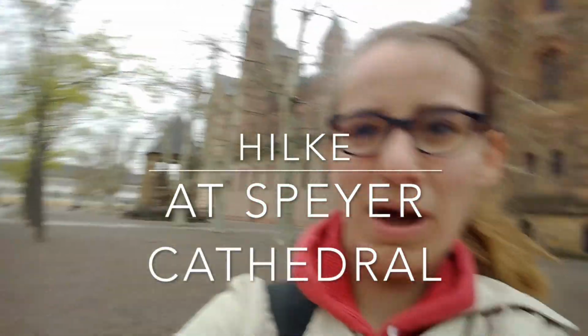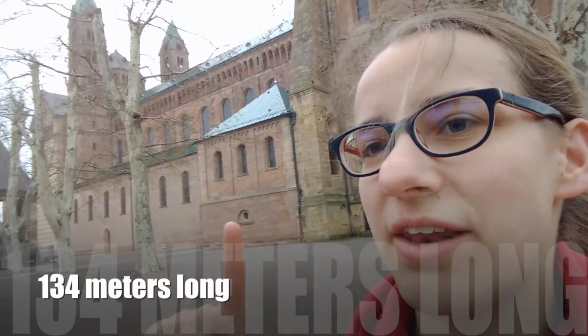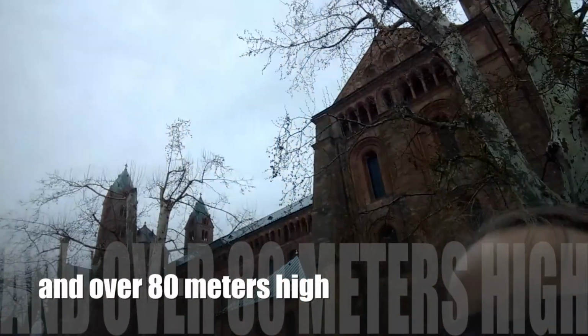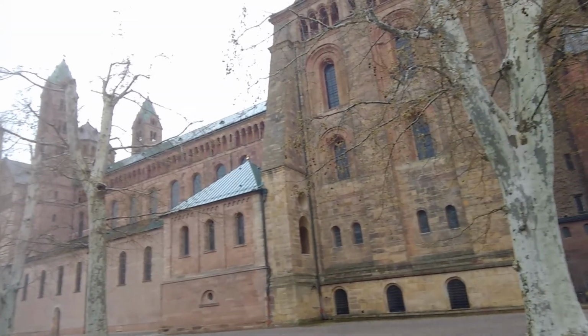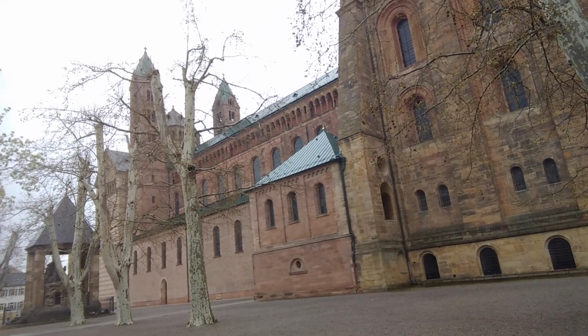The Cathedral of Speyer, which is also known as the Imperial Cathedral Basilica of the Assumption and St. Stephen. It is 134 meters long and over 80 meters high. So it's so big, it always makes me feel at home. I'm living 400 kilometers away from my home, but this cathedral always makes me feel at home.